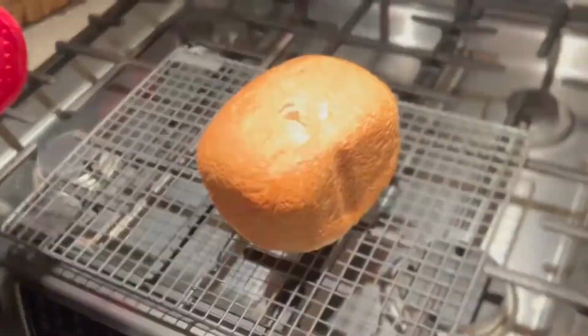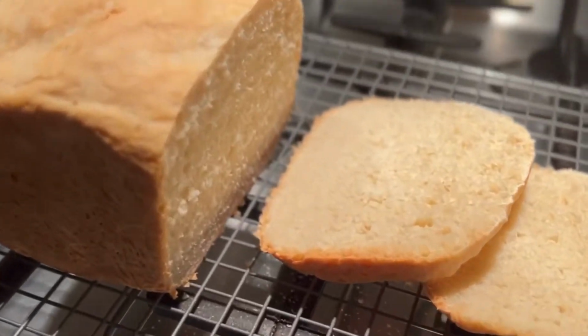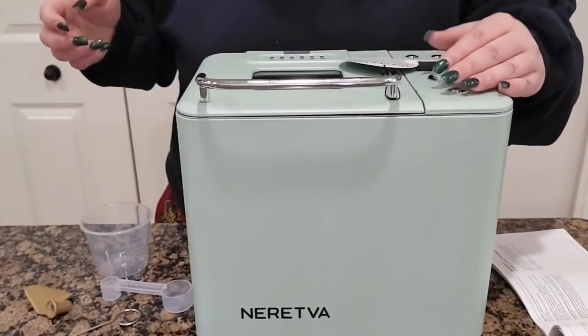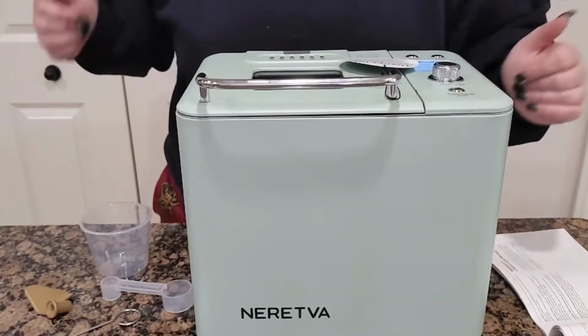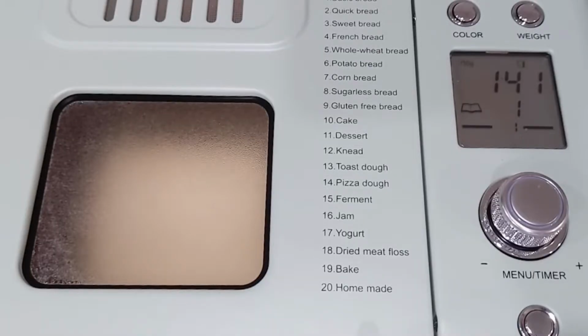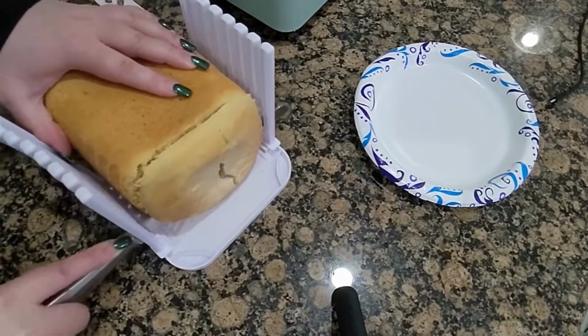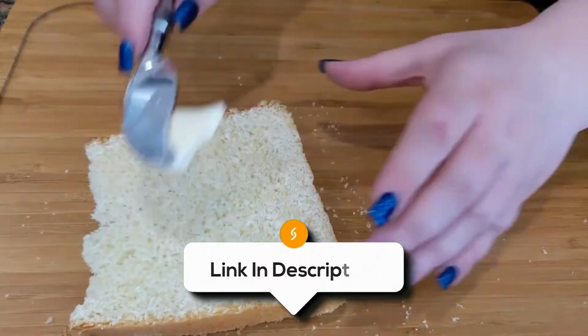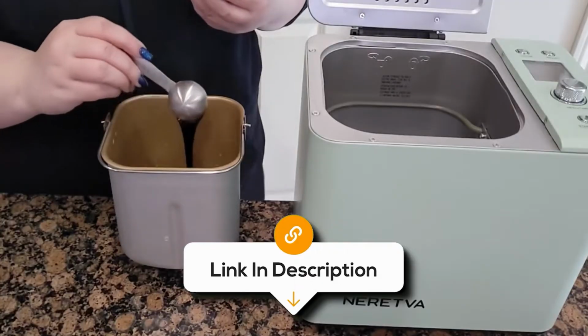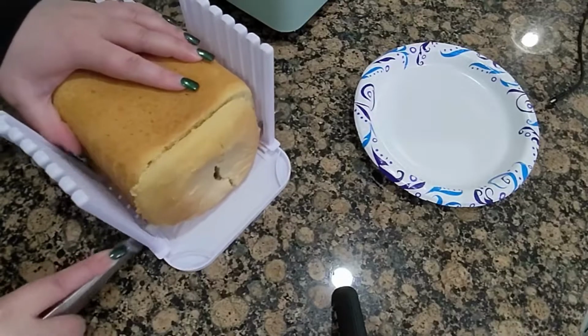The Neretva Bread Maker Machine is a well-regarded appliance with many positive features. However, it's a large capacity machine, which might not be suitable for those with limited kitchen space. Plus, according to some users, if the machine is overfilled, the bread may not rise properly. Overall, the Neretva Bread Maker Machine is the largest capacity machine on our list that combines convenience, functionality, and versatility, allowing you to effortlessly create delicious homemade bread to suit your taste preferences and dietary requirements.